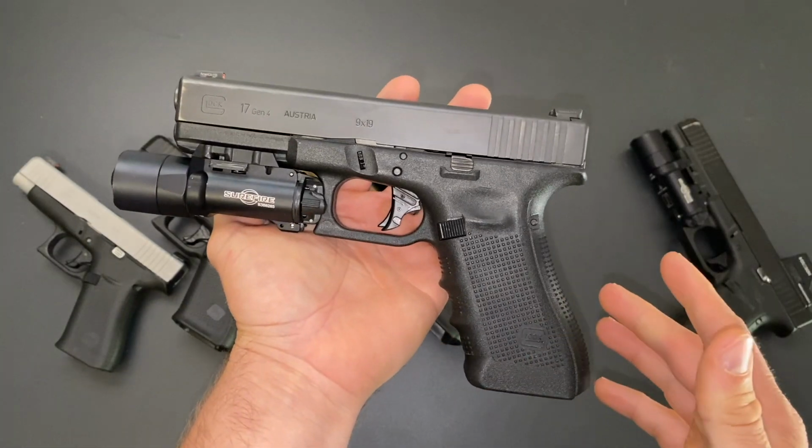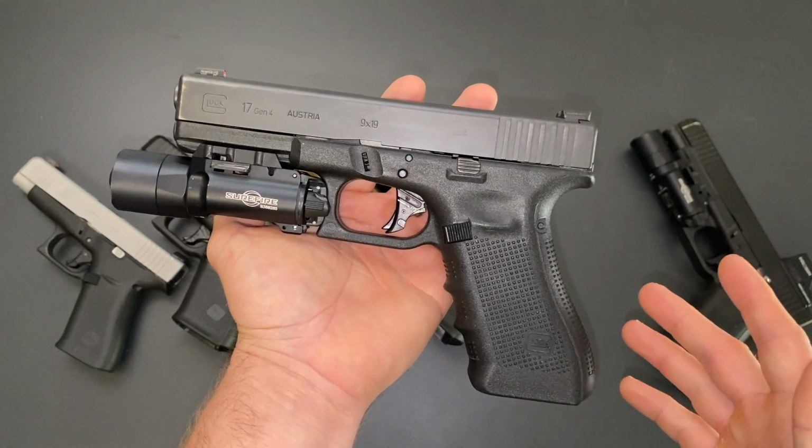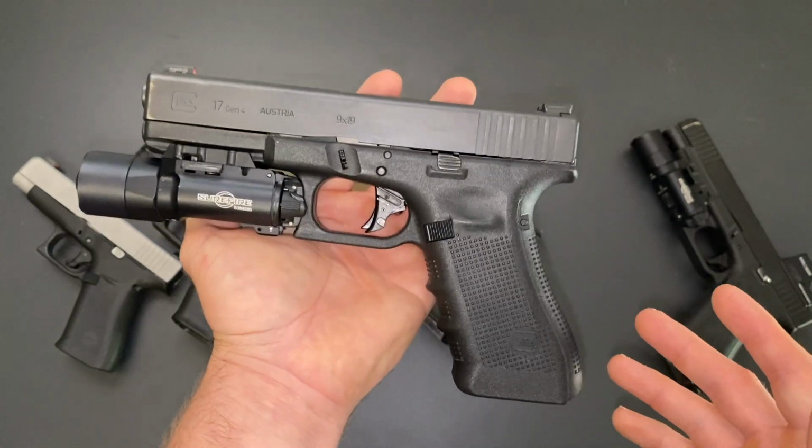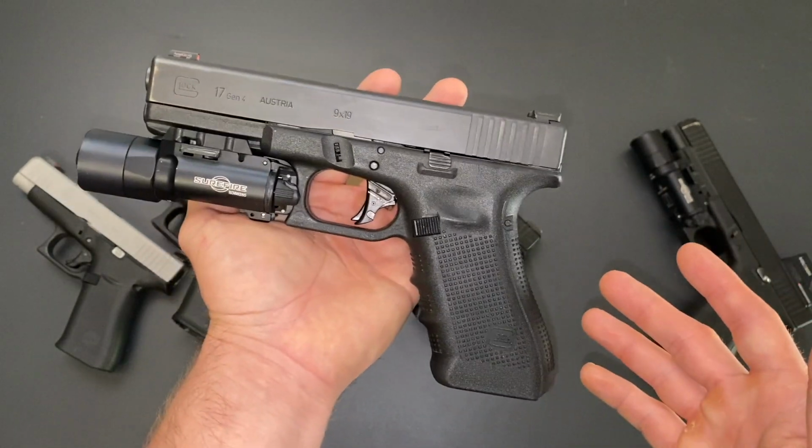Now, I'm not ignoring the 17. It just doesn't beat any of those guns in any specific category, but it's still a rock solid pistol that I think you'd be totally happy with, especially if you could get it for noticeably cheaper than the other ones.